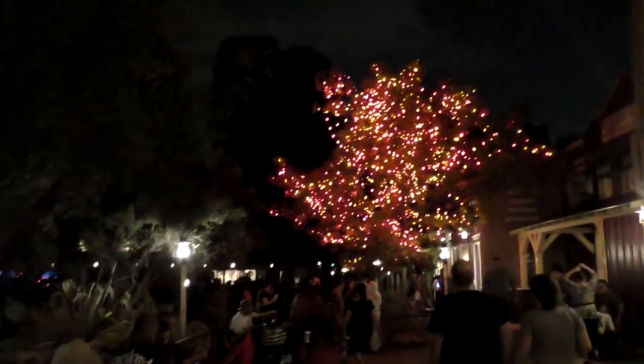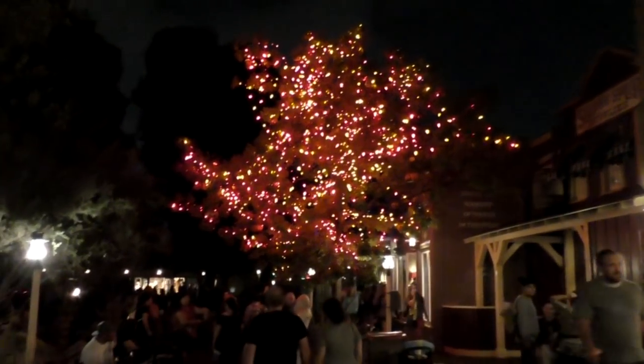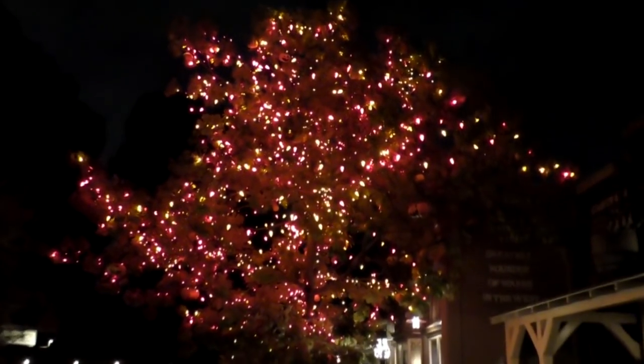Well, we've made it, Fresh Baked. We've made it to Frontierland. That was quite an adventure. Oh my goodness. That was our goal right here, was to see the Halloween tree. Now, for those of you who don't know what it is, I'm not going to tell you. Instead, you got to watch our video that we did on this a couple years ago.